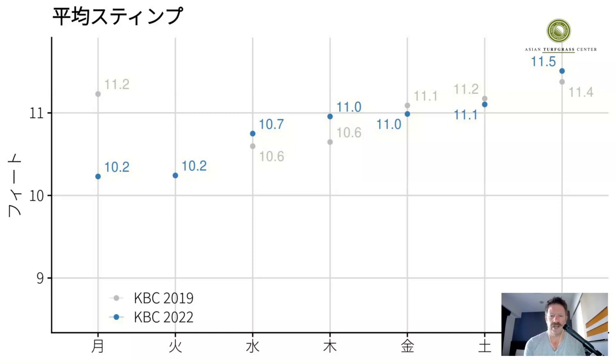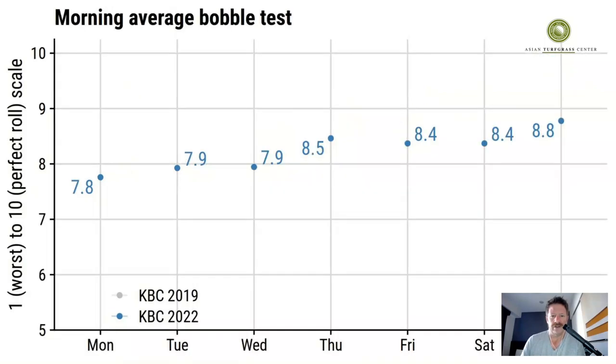This is challenging. It's challenging to get the green speed on zoysia, but this is perfect again for this event. And I think that 11.5 is the fastest that it's been in the morning for any of the KBC Augusta tournaments that I've measured. So that was good. And then something that I started doing about 18 months ago, and this was my first KBC Augusta tournament to measure this, was the bobble test.